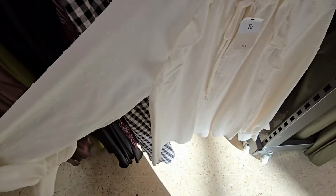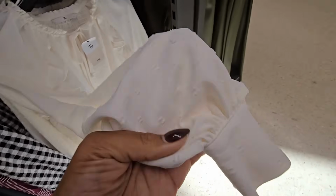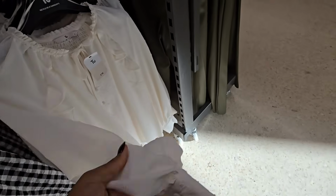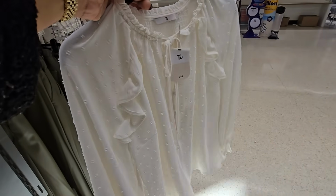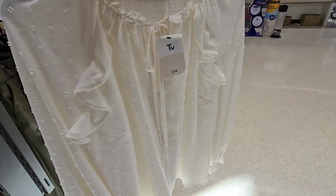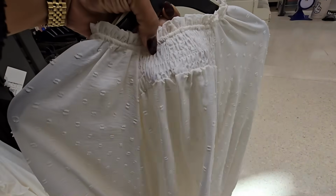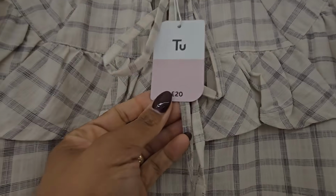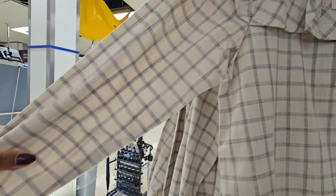Then we had this blouse top again with some frilling on it. I like the sort of gathering at the wrist of this, and it was kind of like a textured material. Also had fabric cover buttons, and you had that pulling string at the neck as well, just putting it into the light so you can get a good look at it. And this was coming in at £18. It was a lovely cream colour, and you did have that kind of shearing detail on the back at the top of the neck.